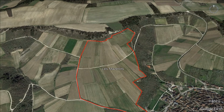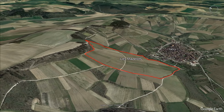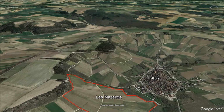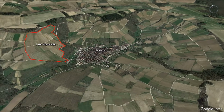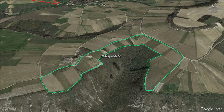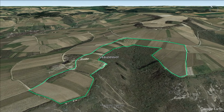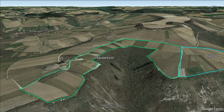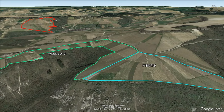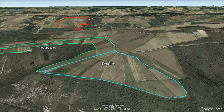And then we had a little bit of a focus on some of the key sites, key crus of Irancy. Here you'll see just north of Irancy itself is Les Mazelots, which is a fantastic, larger south-facing slope there, identified in red. Next is Vaupisio, which is next door to Palotte, which are our final two in the southern part of the appellation of Irancy. So here you'll see on a nice steep slope, there is Vaupisio, identified in green with varying aspects. And then just along from that to the right, the most famous, which is Palotte, arguably identified as the top cru of Irancy, facing south on some excellent exposed sites, as you'll see just there.